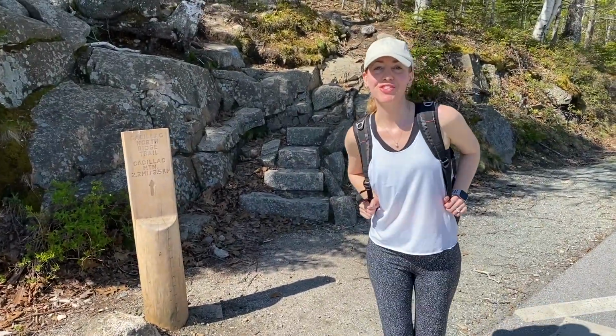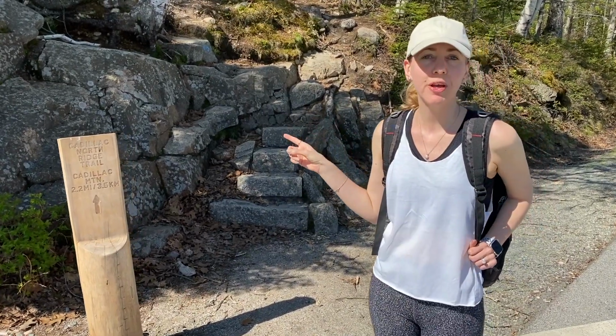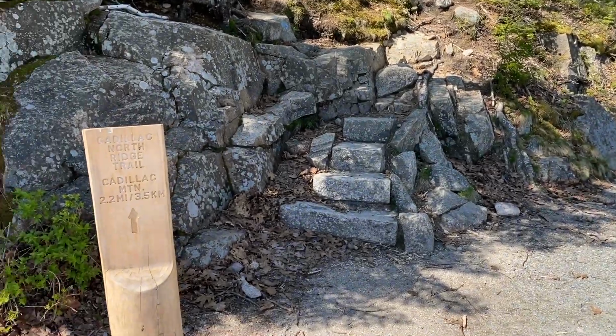Guys, I'm about to start my hiking. I'm going now to the Cadillac North Ridge Trail, which is over 2 miles. So let's go with me.